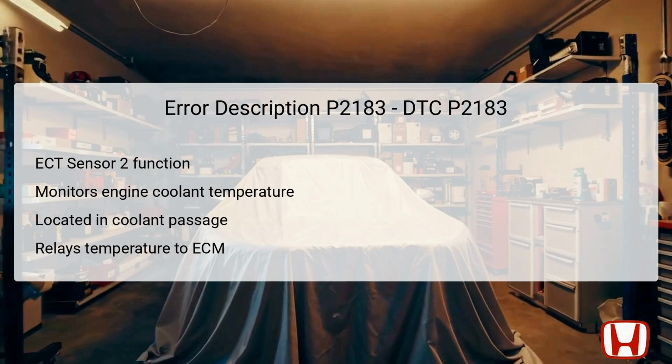DTC P2183 relates directly to the performance and range of the ECT Sensor 2. This sensor is essential for monitoring the engine temperature, as a properly functioning ECT sensor informs the Engine Control Module, ECM, about the coolant temperature in real time. Generally, you'll find the ECT Sensor 2 positioned within the engine's coolant passage, making it crucial for the accurate determination of engine temperature. The information relayed by this sensor affects various other functions, including fuel injection timing and duration, along with emission control measures. If this data is inaccurate, the ECM may miscalculate the required parameters, ultimately impacting the engine's performance. A malfunctioning ECT Sensor 2 can lead to various issues, including poor fuel economy and potential overheating, making prompt troubleshooting essential.